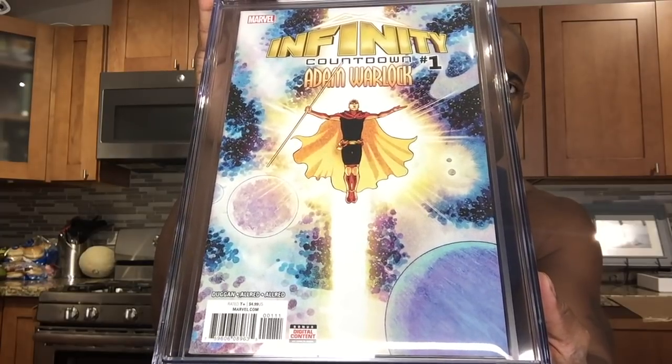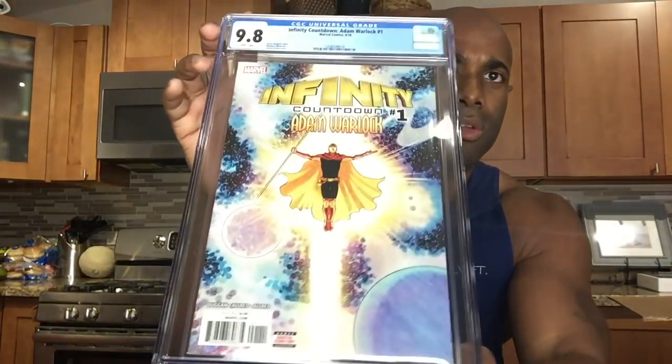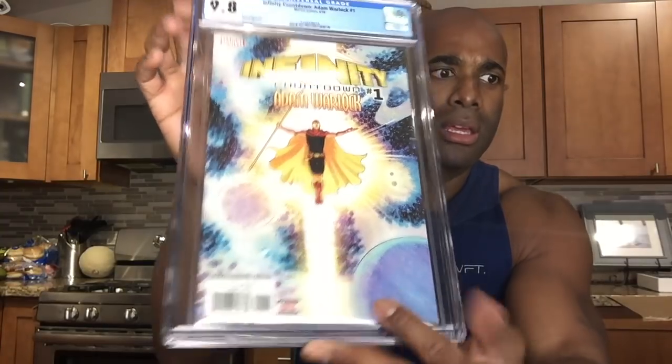Pretty nice cover though. I think there are two types of presses that you can do with CGC. I did the lesser of the two. Again, a lot of these books were relatively modern, were in pretty good condition when I selected them and sent them in. So I did not do the more involved press. So here's another one, 9.8 as well.